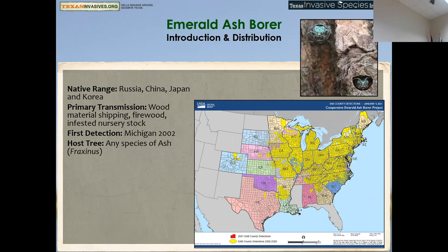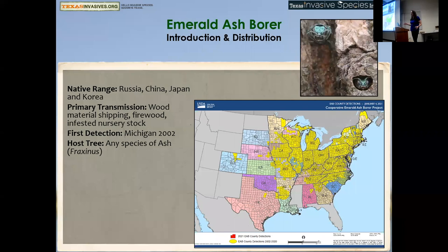So the emerald ash borer is native to Asia. And as I had mentioned earlier on, it hitchhiked here in shipping pallets. So whether it was wood chips or shipping pallets, it was brought here because of the movement of goods.